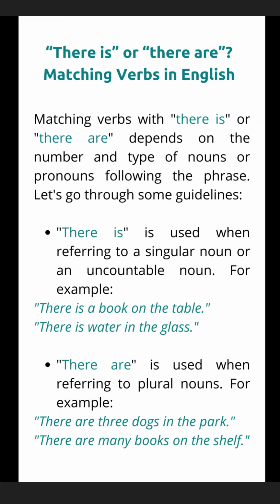There is, or there are. Matching verbs in English. Matching verbs with there is or there are depends on the number and type of nouns or pronouns following the phrase. Let's go through some guidelines.